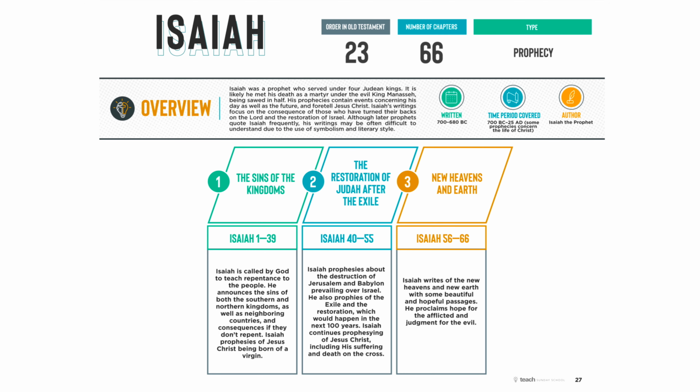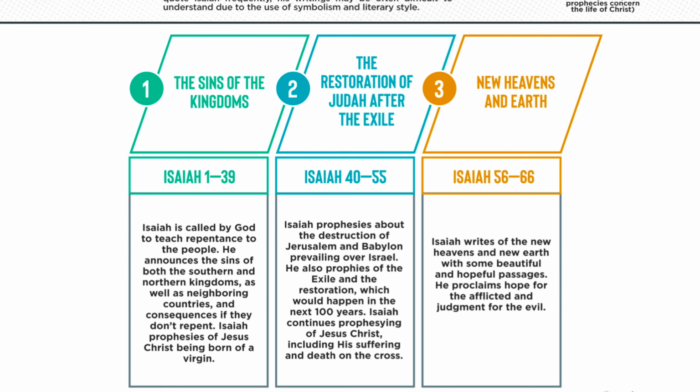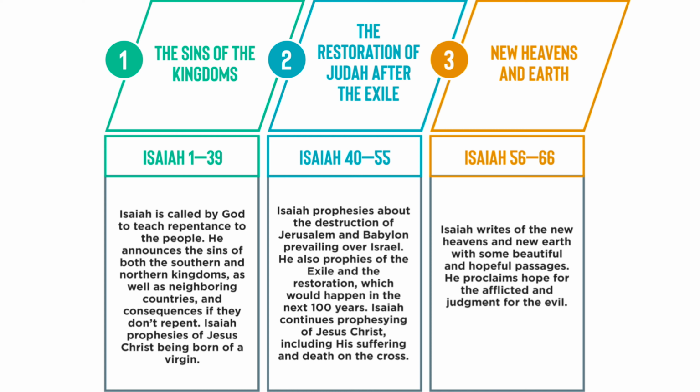But going to the synopsis of the book, the way that they laid it out, again, is rough. As you can see, they laid out Isaiah into 3 sections. The signs of the kingdoms, which they put Isaiah chapter 1 through 39. Then they do the restoration of Judah after the exile, with Isaiah 40 through 55. And then the new heavens and earth in Isaiah 56 to 66. While I believe that the synopsis points for 2 and 3 are pretty good, and we'll get into the areas that I think they're lacking in when we actually do our own synopsis of Isaiah, to summarize Isaiah chapter 1 through 39 into just one section, again, is a lack of knowledge of the book.